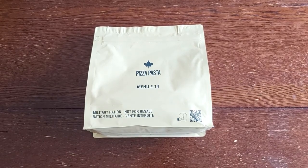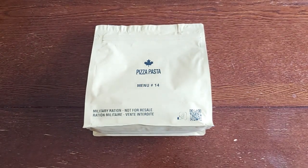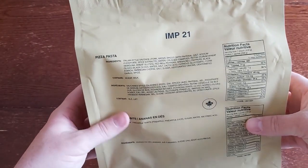B Temple back again, and today we've got ourselves another Canadian IMP, and this may look like one of the standard new resealable pouch Canadian IMPs, and it's pizza pasta, menu number 14, which was previously reviewed by Smitty. But there is one slight difference of this one. I believe this is the first time this has been reviewed on YouTube. We got ourselves a 2021 IMP, not 2020.